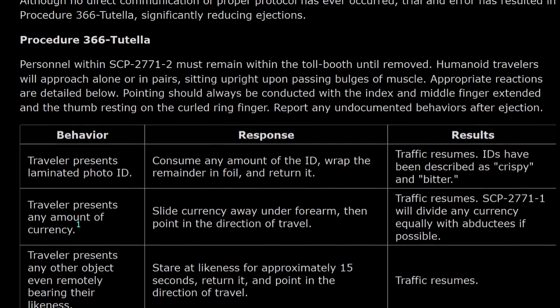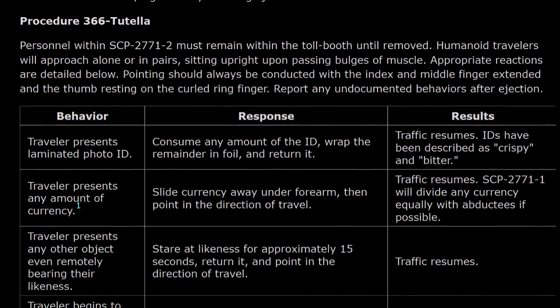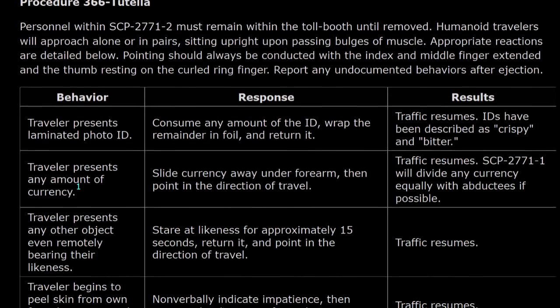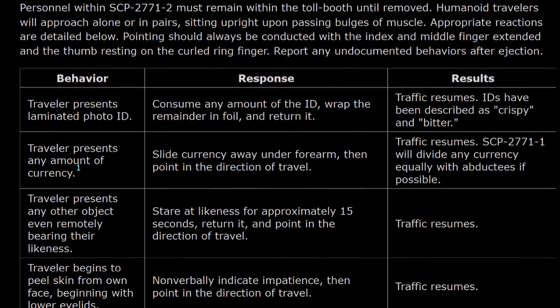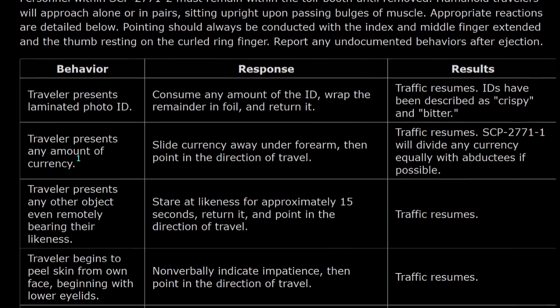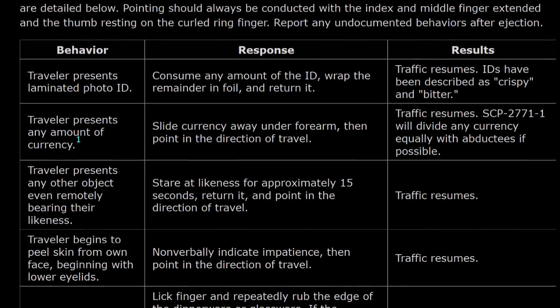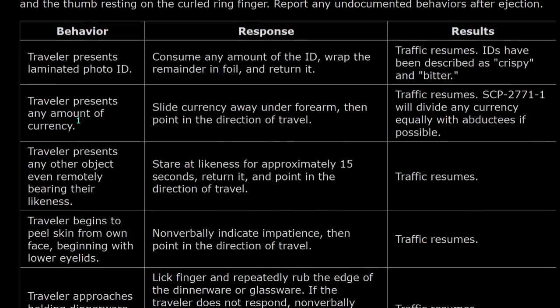Behavior: traveler presents laminated photo ID. Appropriate response: consume any amount of the ID, wrap the remainder in foil, and return it. Result: traffic resumes. IDs have been described as crispy and bitter. Behavior: traveler presents any amount of currency. Appropriate response: slide currency away under forearm, then point in the direction of travel. Result: traffic resumes.